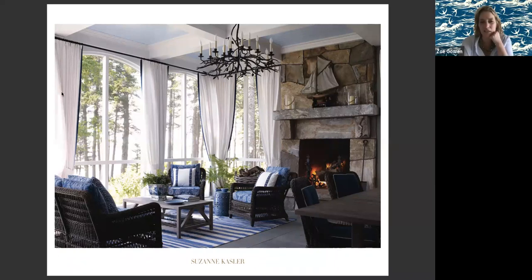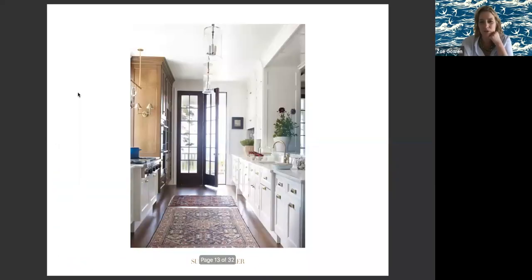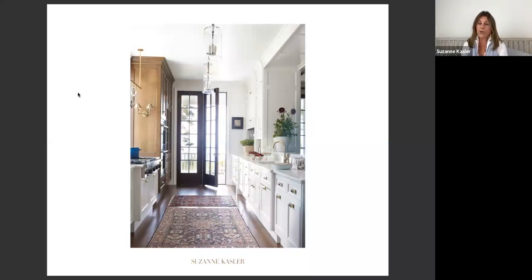And then we also have the kitchen. Well, just this whole thing of, you're walking outside, you can see an outside whole connected place that's cooking and eating right out the kitchen door. And it's a galley kitchen.